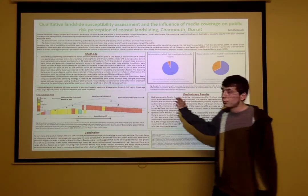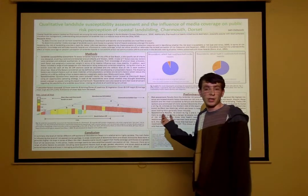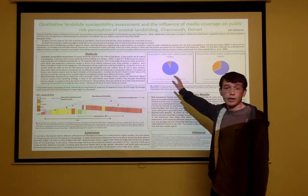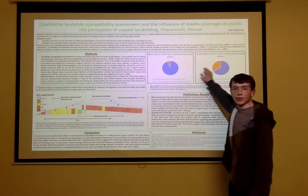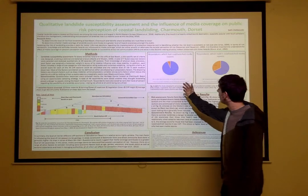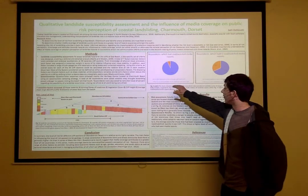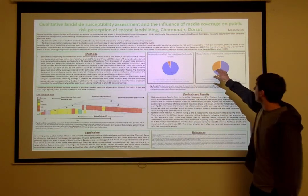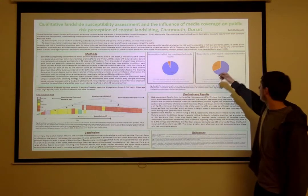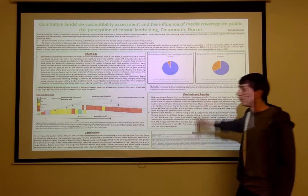Okay, and so in terms of the questionnaire results, effectively what we found was that the respondents who had been exposed to media coverage tended to have a higher risk perception. As shown by figure 1 and figure 2 here, 94% of the respondents who had been exposed to media coverage considered landslides to be of danger at Charmouth, whereas of the ones who hadn't been exposed to media coverage, only 67% considered landslides to be of danger.